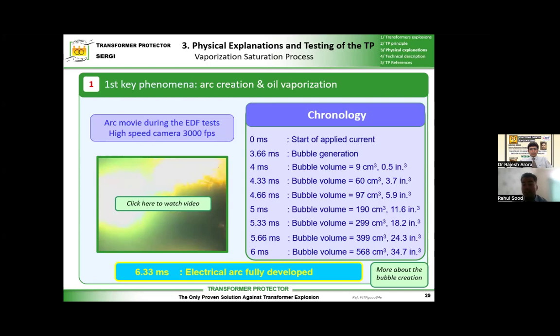So you can imagine, if we are not activating within milliseconds of when you have a fault inside a transformer, there is a high probability of the transformer being deformed or exploding. The reason being that this first phase, wherein the arc is in direct contact with the oil, is the point wherein you have an enormous amount of vaporization, and an enormous amount of gases which need to be taken care of. Otherwise, it could result in deformation of the cover or any of the weakest parts of the transformer.